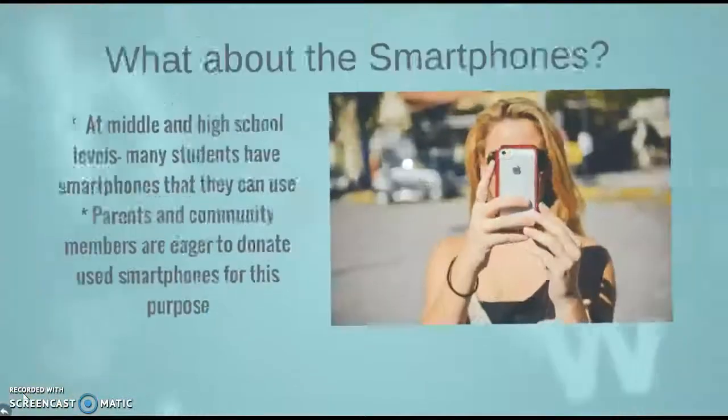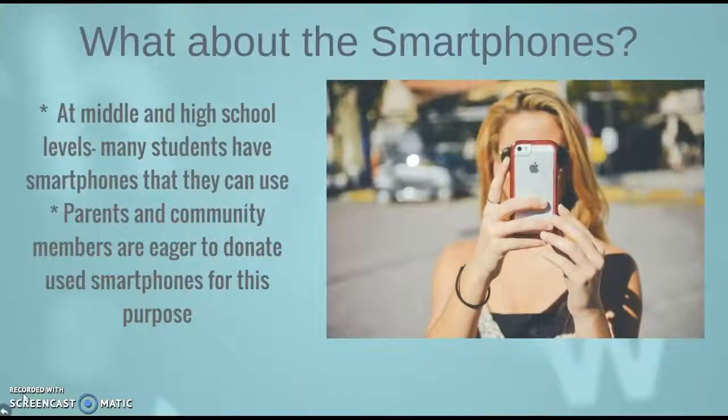The biggest question that we get is, what about smartphones? At the middle and high school levels, many students have smartphones, and any smartphone, such as an Android or iPhone with a 3.5 to 6-inch screen, will work. And parents and community members are jumping on this. They are eager to donate used smartphones for this purpose.